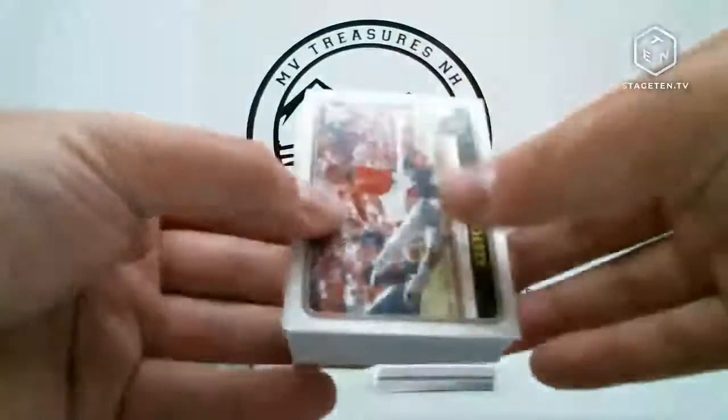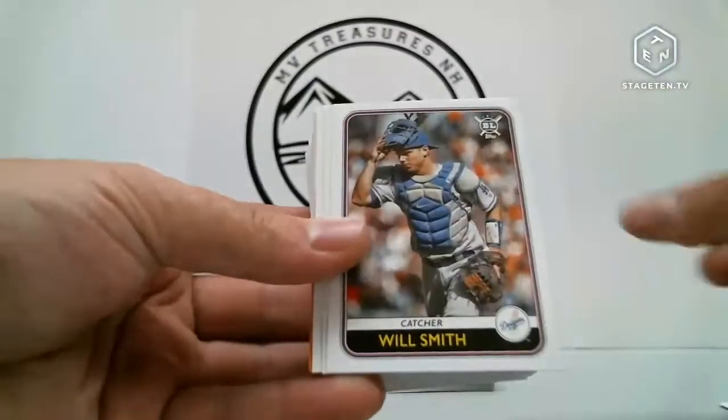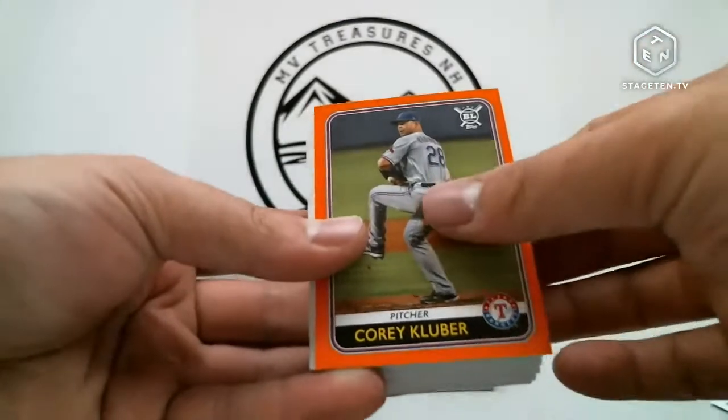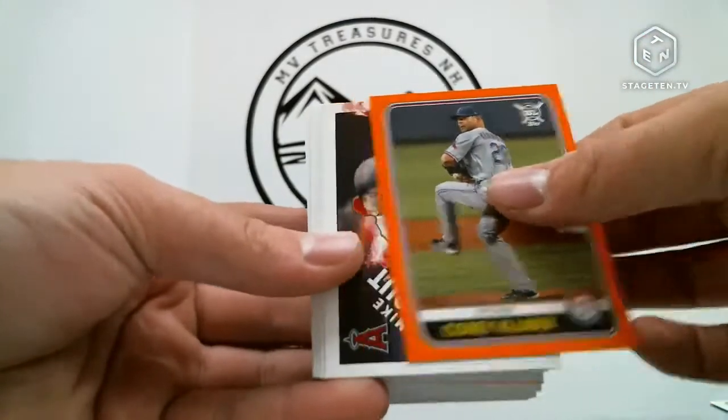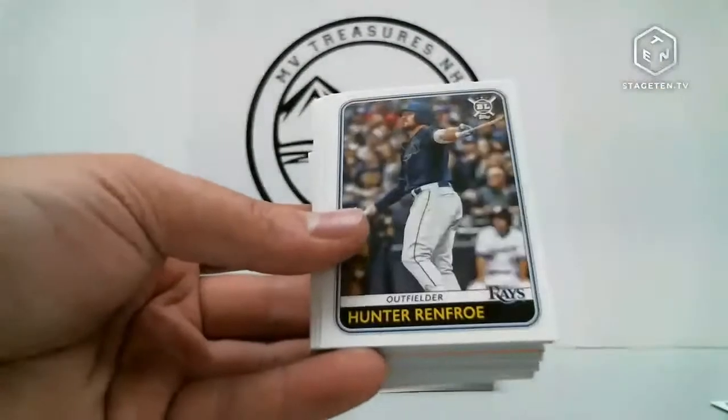Second half of box eight. Stolen base leaders, Ronald Acuna Jr. Orange, Corey Kluber for the Rangers. Defensive Wizards, Mike Trout for the Angels. Nico Hoerner, rookie for the Cubs.